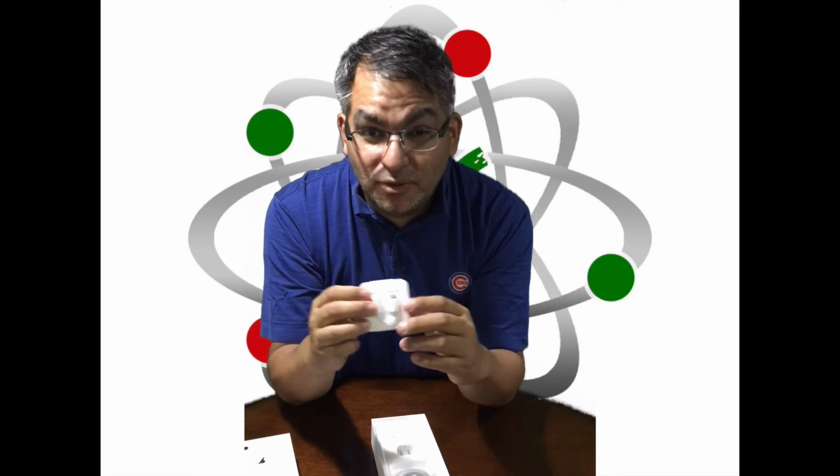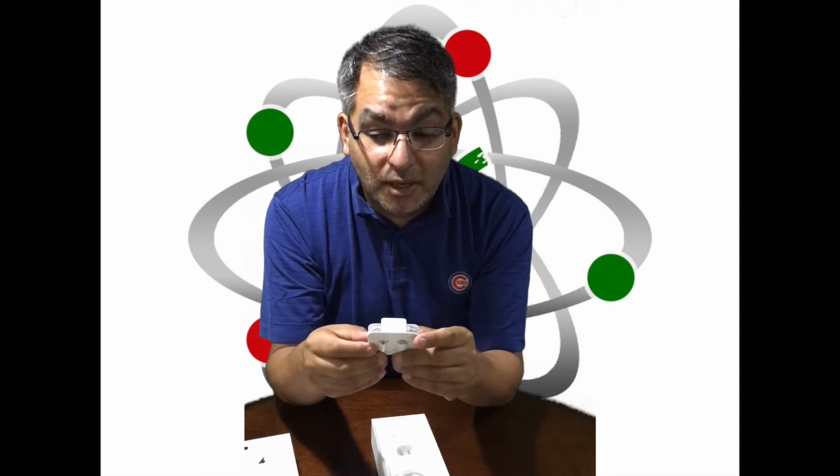This little tiny dongle, I hope I won't lose it. I do have one extra one that did not come in the box, but I have an extra one separately that I have. So we're going to go ahead and do that.